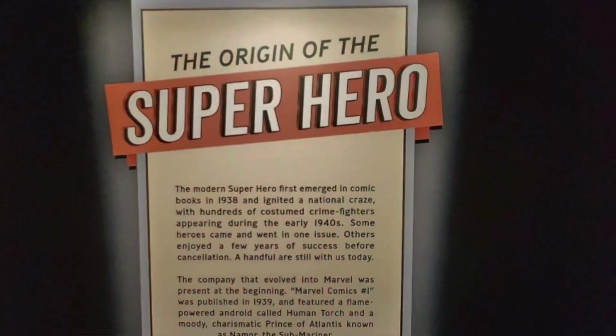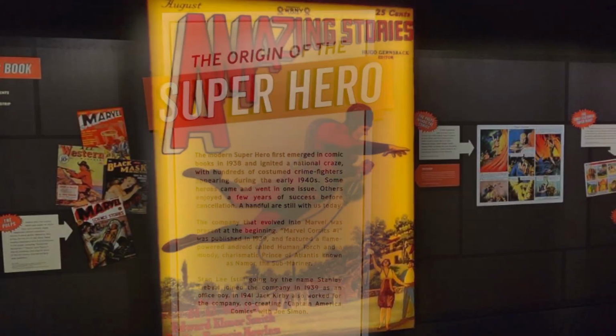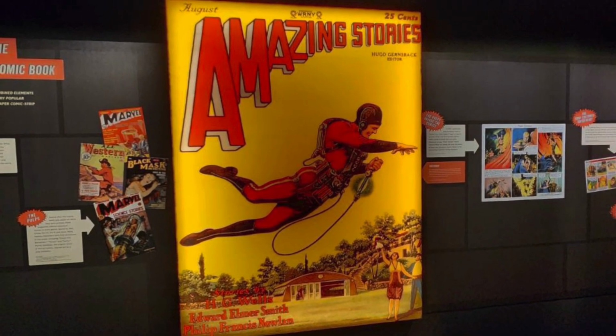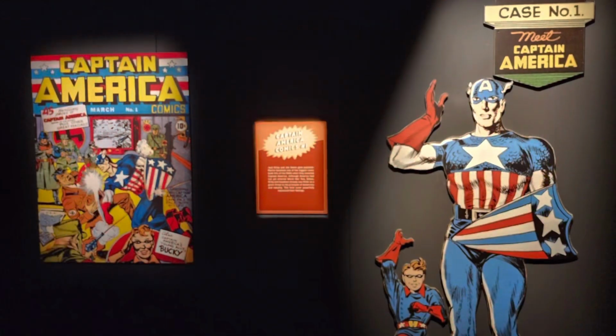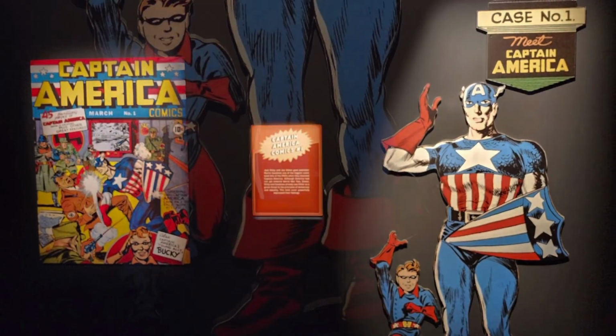Real quick, the photos that you're about to see are all from this exhibit here at Discovery Place in Charlotte, North Carolina. I'm gonna try to do voiceovers of what you're looking at, and we're gonna see how it goes. First, let's go back in time and look at the origin and how the superheroes all began, and then on to the Marvel movies.